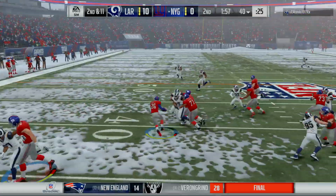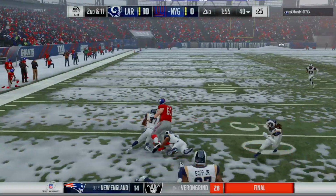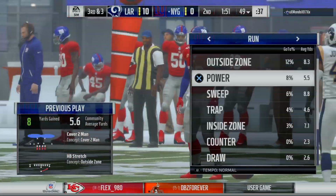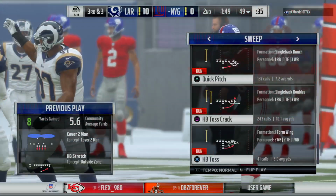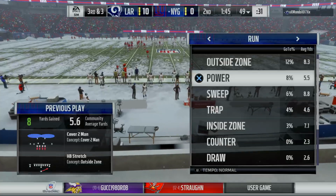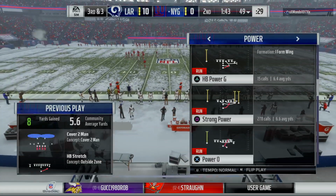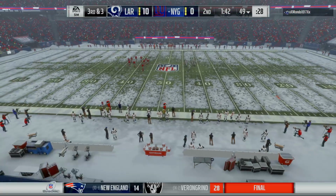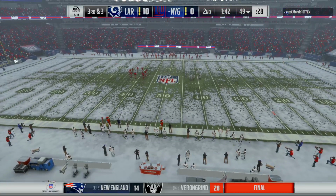On 2nd down, here's Barkley. And he'll be taken down just shy of midfield. 8 yards there on the carry, and now they're left with a much more manageable 3rd and 3. But you got to give kudos to your offensive line and the guy carrying the ball because they were in a 2nd and long situation. It seemed pretty dire, but they brought it back to 3rd and manageable with that run.